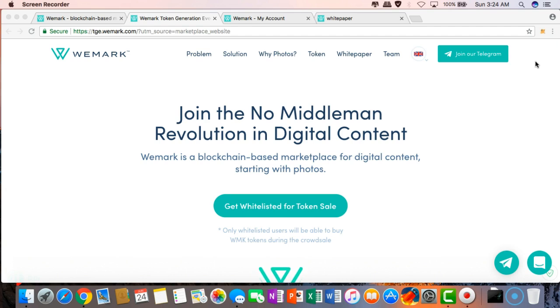I know we had some highly reputable stock photography websites out there, such as Getty Images, Shutterstock, and so on. But the thing is that these stock photography agencies out there, they are centralized. Wemark, however, is decentralized. It creates endless opportunities out there by cutting out the middleman. Instead of using the traditional middlemen out there who are taking most of the profits of the photographers and creators, blockchain is the new middleman. But the thing is, the photographers could keep 85% of their royalties.